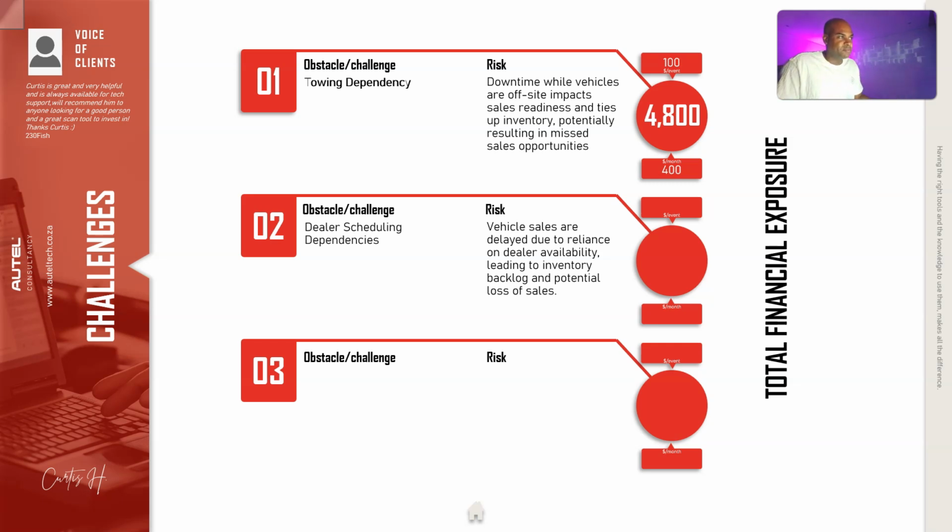Leading to inventory backlog and potential loss of sales. Okay, so let's say the dealer at minimum wants $200 to do their programming. This happens 4 times a month. We're at $800, and our total cost would be $9,600 US.